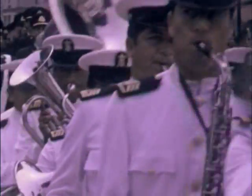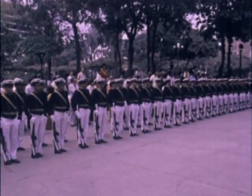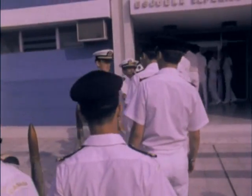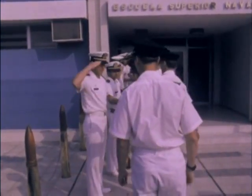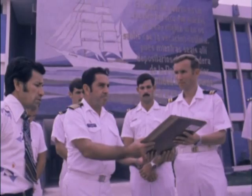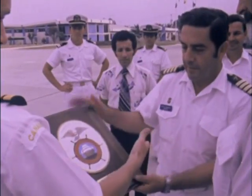In Ecuador, a distinctly different foreign port. As emissaries of Canadian goodwill, you may be called upon to provide an honor guard in a wreath-laying ceremony. The head of the Ecuadorian Naval Academy has extended invitations to ship's officers. More goodwill and protocol. We wish you this symbol for your Navy, and we wish you all the luck on the sea. Thank you very much.